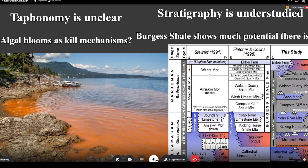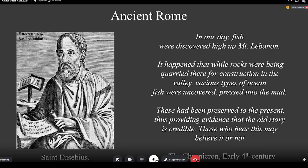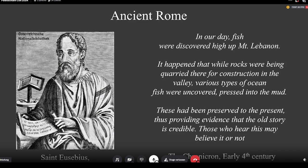Because we have known about these sites for ages, absolute ages. As in, we have known about them since the ancient Roman Empire. About 1,600 years ago, a bishop of the time recorded some of these fossils, and he said he documented these fishes pressed into the mud. And he even argued that this was evidence for the old story being true, the old story being the biblical flood.